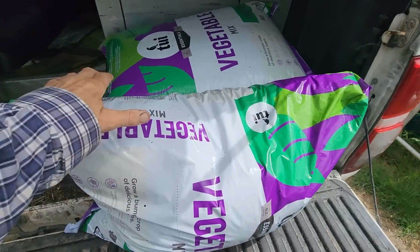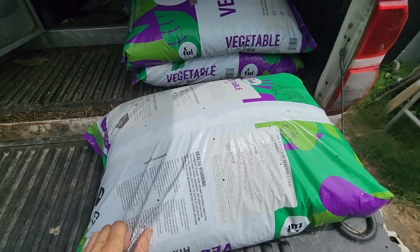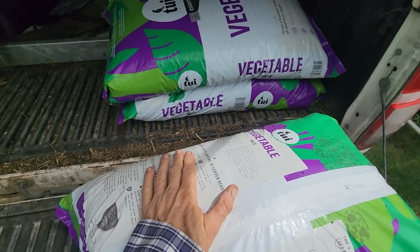I bought 3 of them at the Mega Store. $16 each for vegetables, and they've got all the good stuff inside, so you don't have to worry. So far we've spent 3 16s is 48. Is that right, Mass?